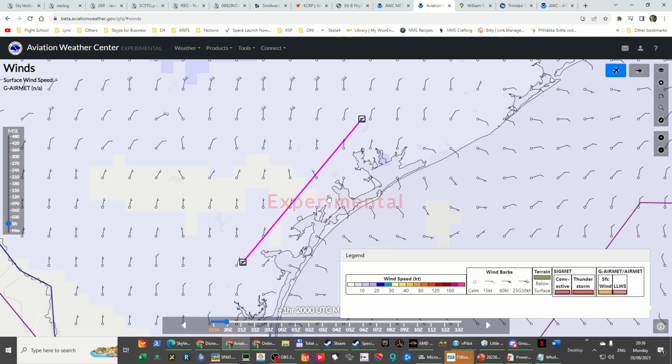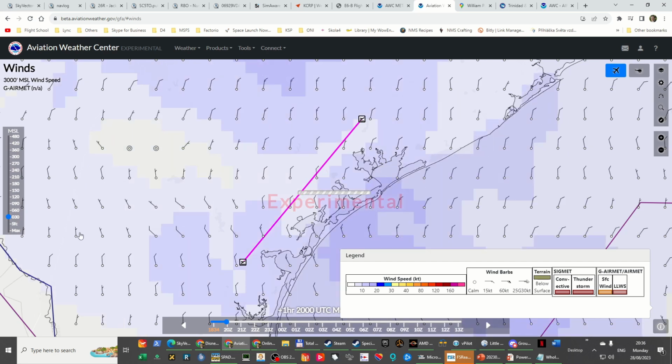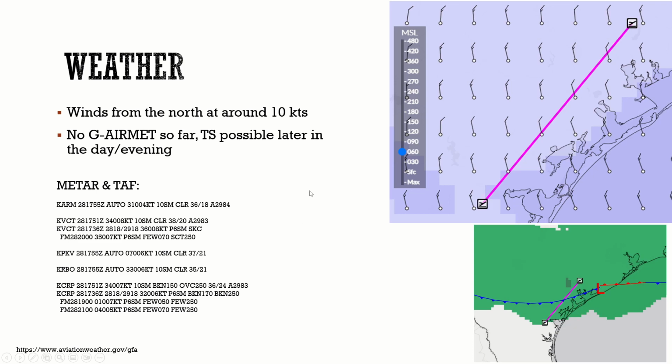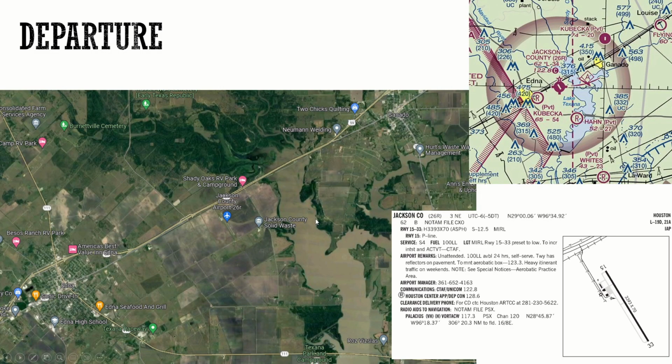let's check the winds. So these are surface winds. We have some winds blowing from the north, about 10 or 5 knots, as we could see from the METARs. At 3,000 feet, 10 knots wind from the north, 6,000 feet, maybe 10, 15, 20 even. So should be quite all right, and nothing major. So with that, and finding that the weather is fine for conducting today's flight, let's actually move forward.